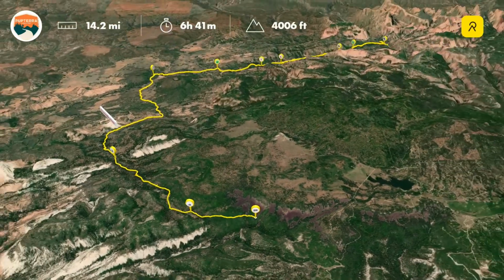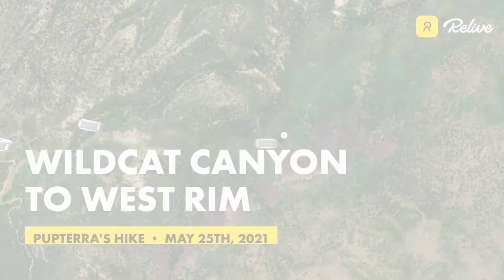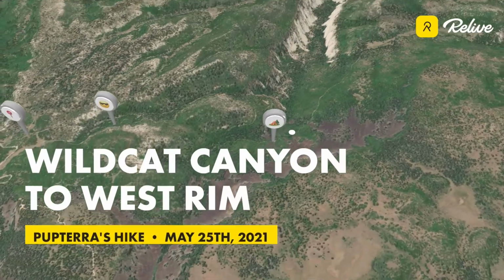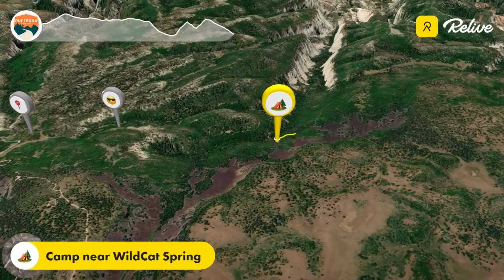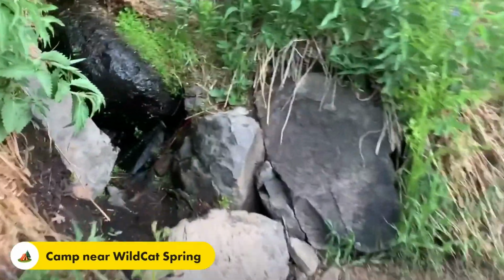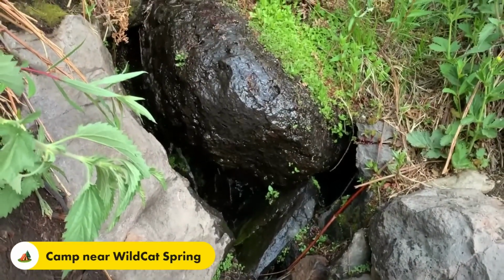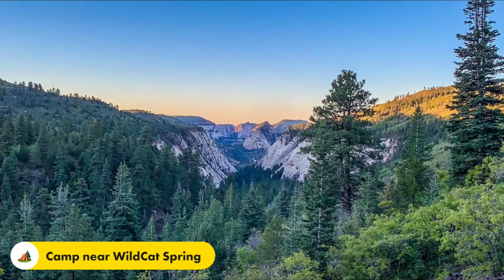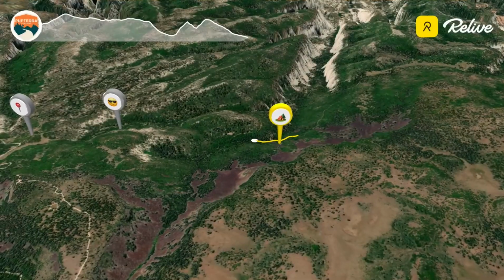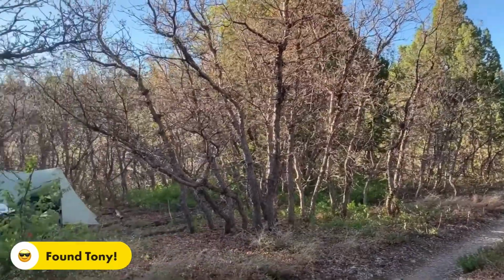For day 3, we had about 11 miles ahead of us, and along that trail between Wildcat Canyon to West Rim, there's a few springs, but we really wanted to make sure that we filled up at Wildcat Spring because you don't know if the other ones are going to be running, and this was the best running out of all of them. I think the safest recommendation I could give is to definitely filter the water and then treat it with iodine tablets or water purification tablets. But no one got sick and most people just filtered.